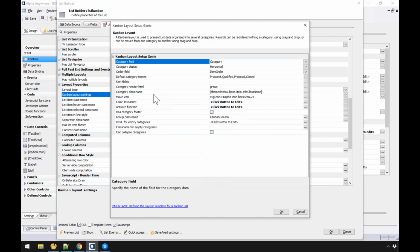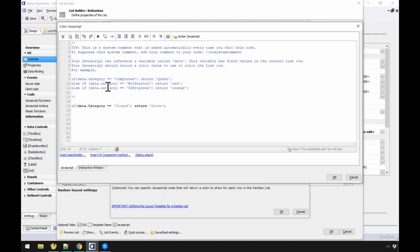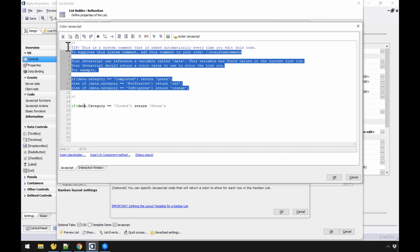Now, I'm going to go back to list properties because I want to go into the Kanban layout settings, and I'm going to dive into color JavaScript. So built into this is the ability for you to color code things based on the data that's within each record in your list. In this case, color. So I'm going to go ahead and select that. And you'll see, and I'm going to expand this a little bit, we have some standard JavaScript example here. So this is in there.